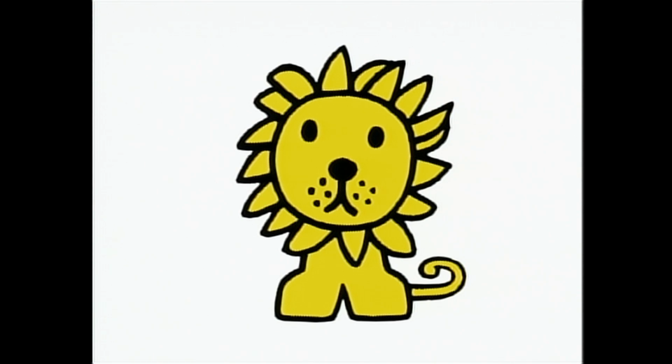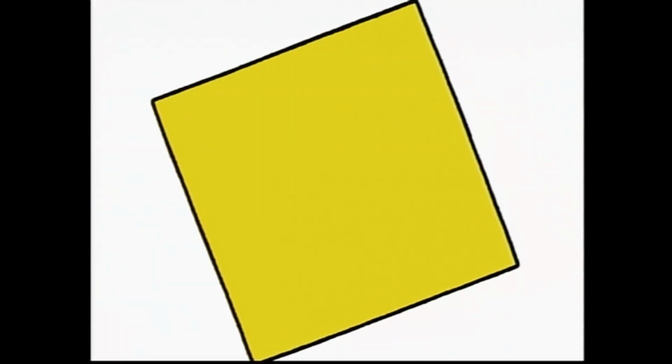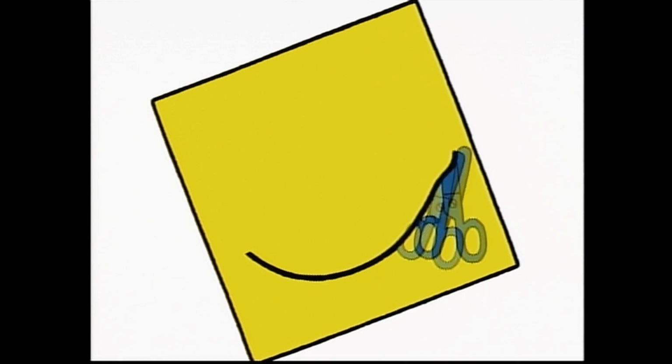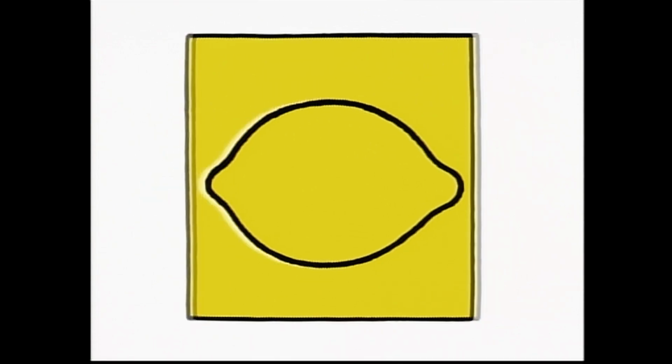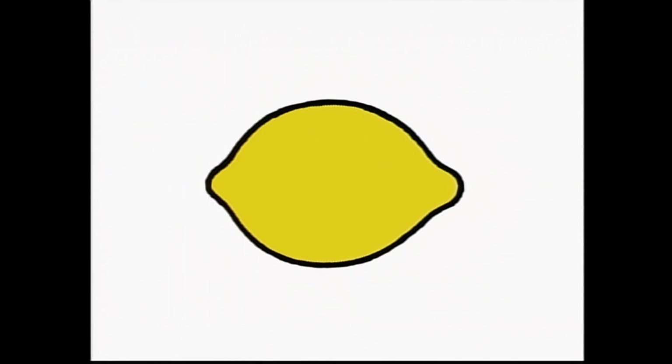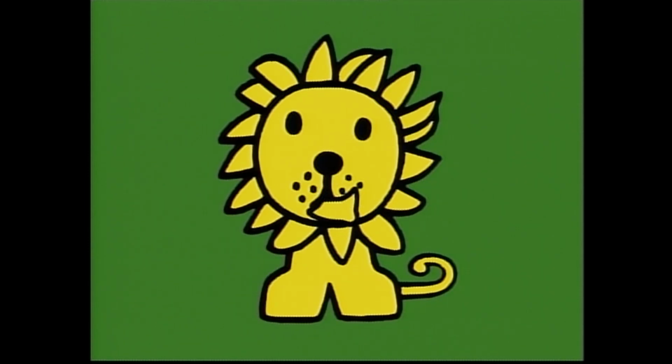Roar, roar. I'm a lion. Roar. And I'm hungry. Wait a moment. Snip, snip. Look, it's a lemon. Here you are, lion. Chomp, chomp, chomp. Oh, it's sour. Sorry, lion.